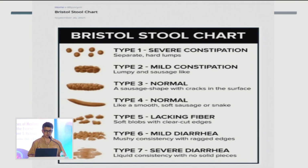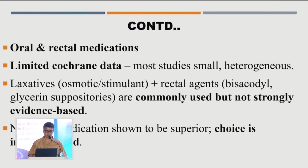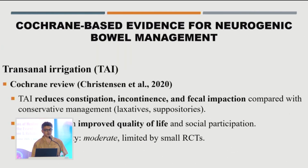So an important slide which, probably more than us, the nursing staff need to be aware of. Now, before we come to the end of this presentation, I am sure we need to know what Cochrane has to say about the evidence for neurogenic bowel management. So this is about transanal irrigation.